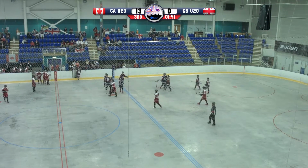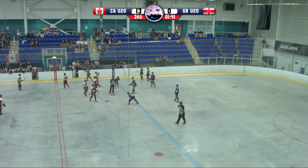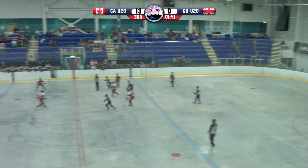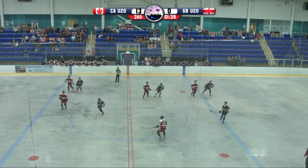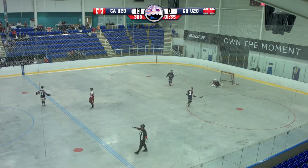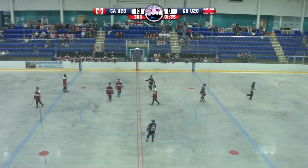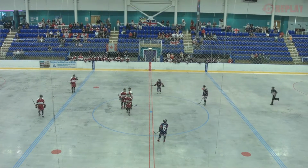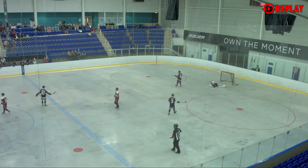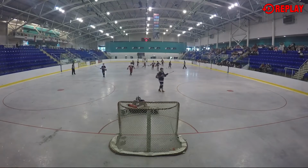Straight out of play from the Canada stick, so face off outside the zone. It's Casters from the centre circle, and that one beats Quigley on the near side. Canada 14, Great Britain 0. It's Casters from the centre circle.